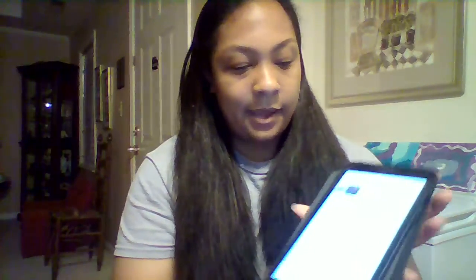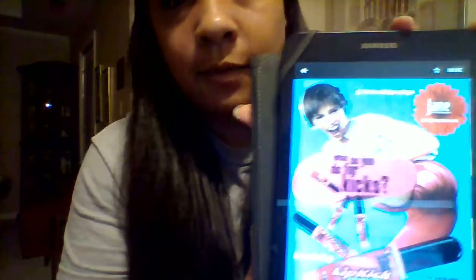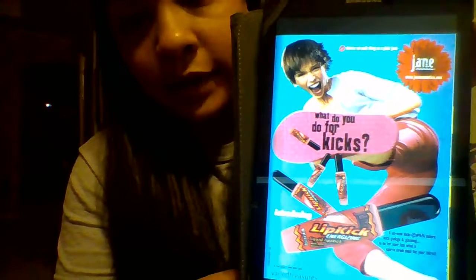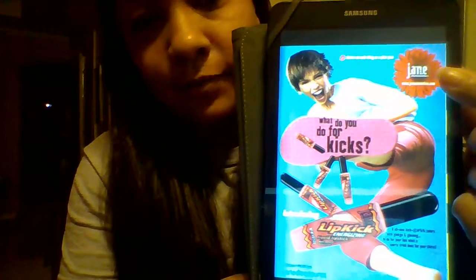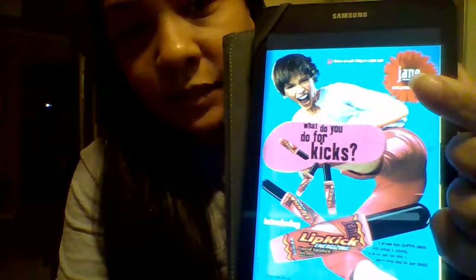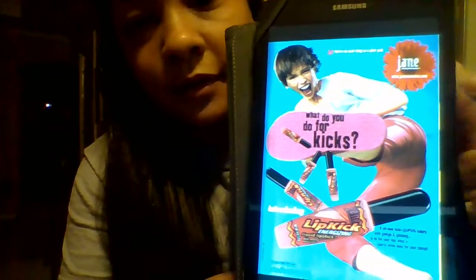This is an image of the print ad that was initially used in the 90s. It has the picture of a young girl that's wearing the makeup, and this is their logo that they initially used in the 90s when they came out, the red petal flower with the name Jane of the company. And then if you can see closely, you probably can't tell, but there's designs within the wording or the lettering of Jane.